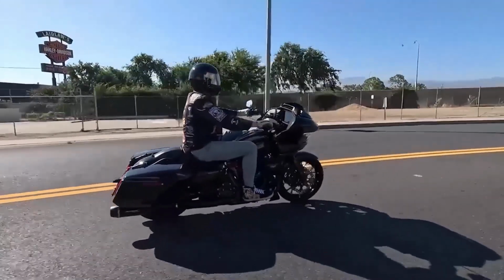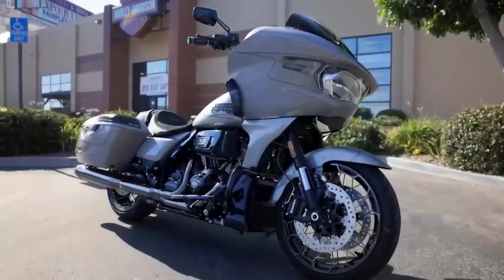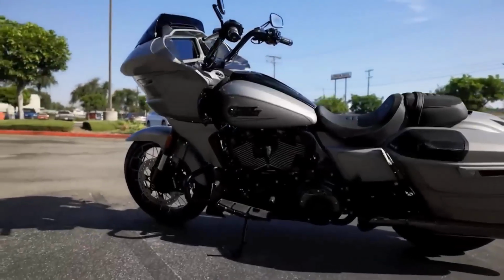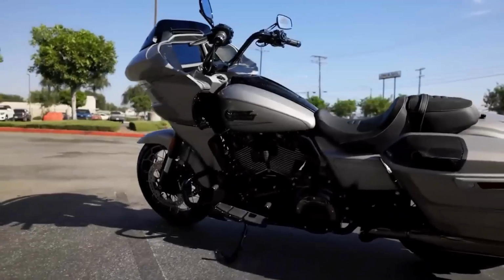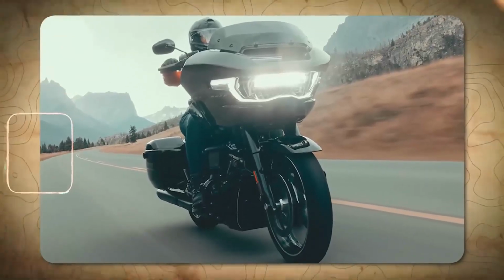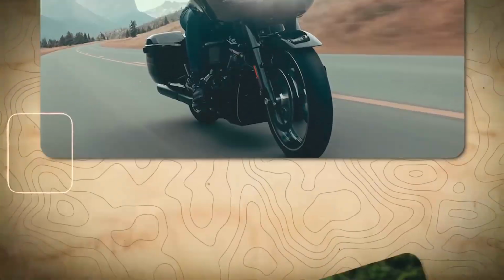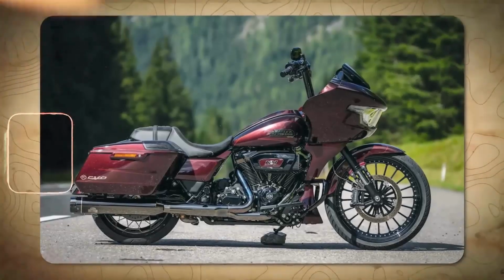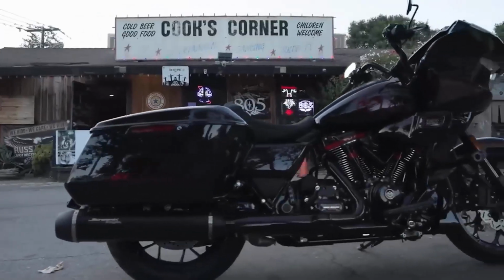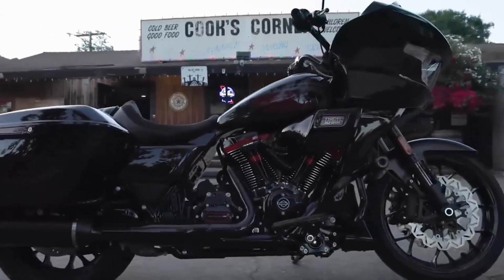Resale value is another major concern. CVO models tend to depreciate rapidly, and the Road Glide CVO is no exception. Owners often see a significant drop in value within the first year, making it a risky investment for those who are not committed to long-term ownership. This rapid depreciation has made some longtime Harley fans cautious about investing in such a premium model.